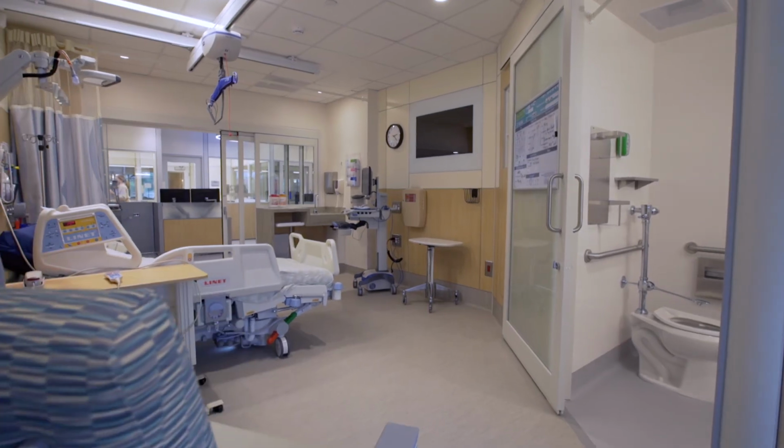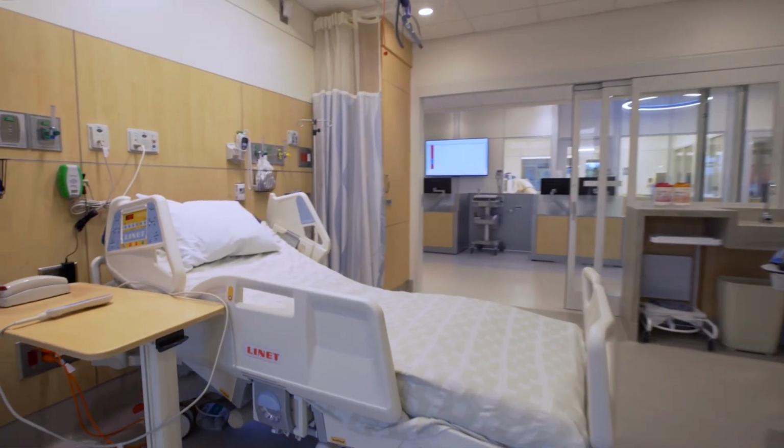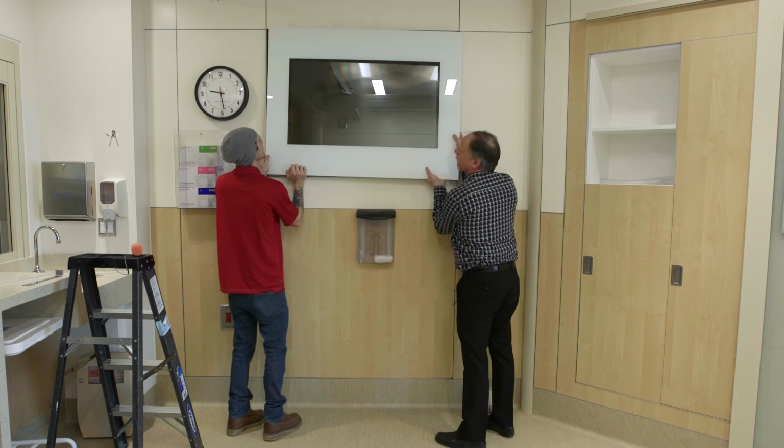I would recommend it to any healthcare organization. I think it's a great way to go. You have a lot less hassle as far as build goes. You have a lot more flexibility. I would encourage others to use it and use it for everything.